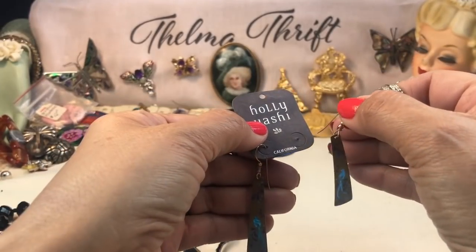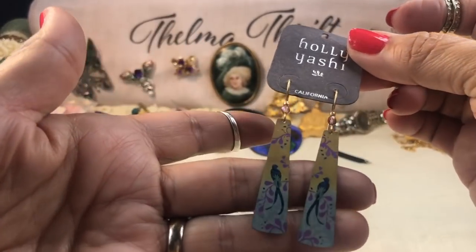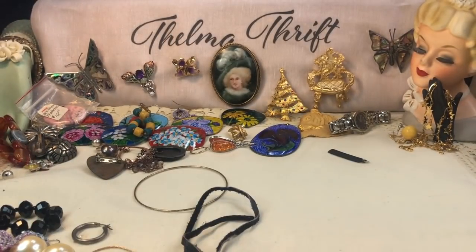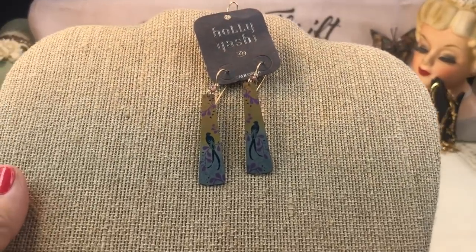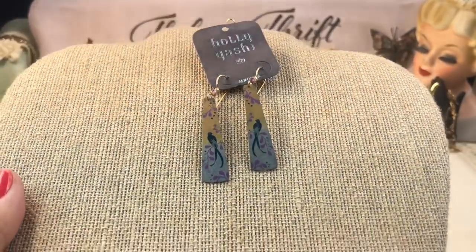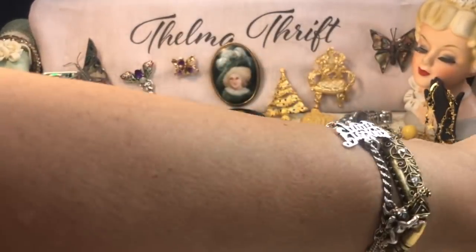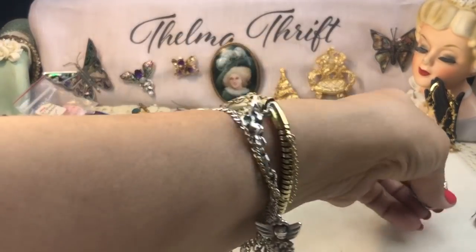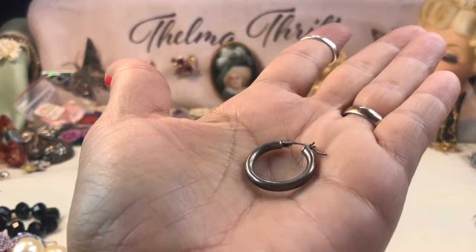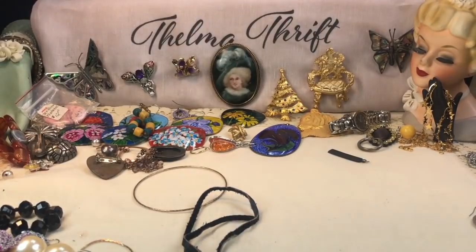Holly Yashi. I don't know who she is. But it's that painted metal, almost anodized metal. These are really pretty and so light. Look at those pretty birds. Very pretty. Another single earring. I think we had these matched. Yeah, these got matched up. Looks like sterling. 0.25 on the bar there. Hopefully we get the match from here.